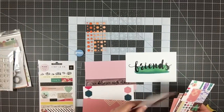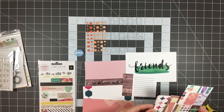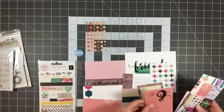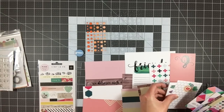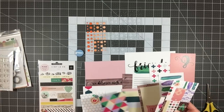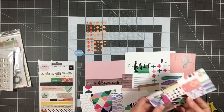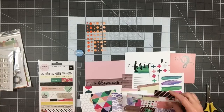Oh, did I purchase this one? This may have actually been the one that she gave me to do my kit review on. But these cards are beautiful, and I'll stick them in my stash. But I have already worked with these cards before. So pretty. And then there was the cut apart sheet that went with those.